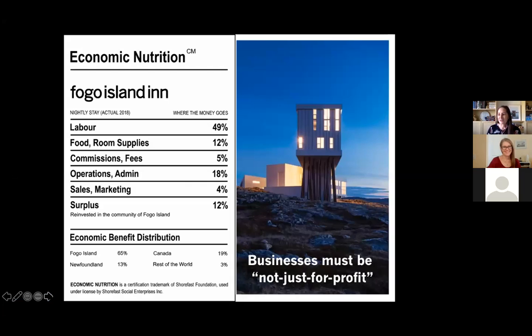And last thing I will say about that is our economic nutrition. I'm sure everyone has seen labels such as this on the food that you purchase. Usually you're very familiar with how to read these and how to make conscious and informed decisions about the food that you buy. So we really strongly believe that individuals influence through their purchases, and we believe in radical transparency. With every nightly stay at Fogo Island Inn, we break down where exactly your money goes, how much of it is staying on Fogo Island, how much of it is staying within Canada as a whole, and where exactly it's being broken down to. And you'll see that any surpluses at Fogo Island Inn are directly reinvested into the community. So there is no individual profit here.